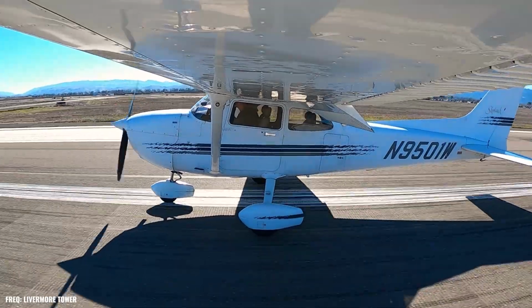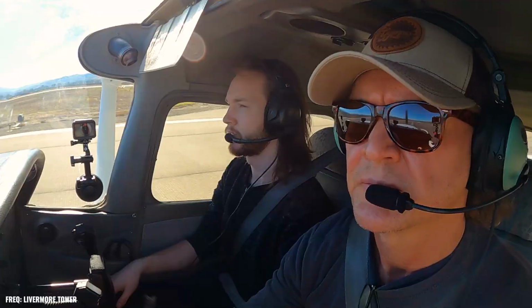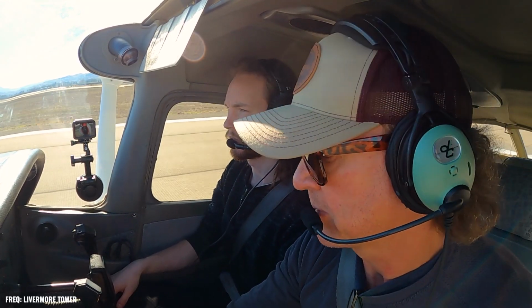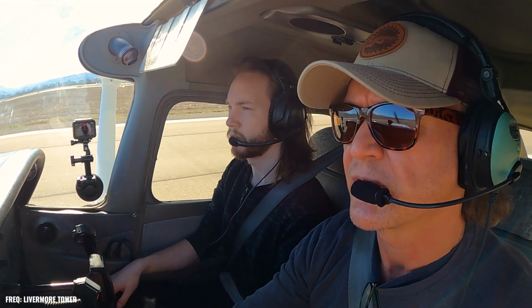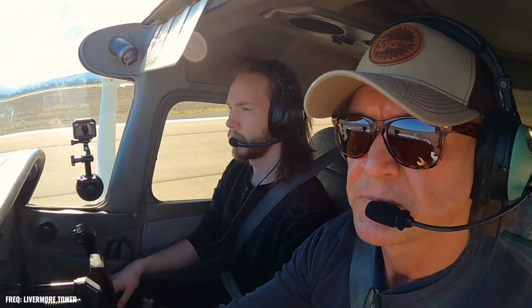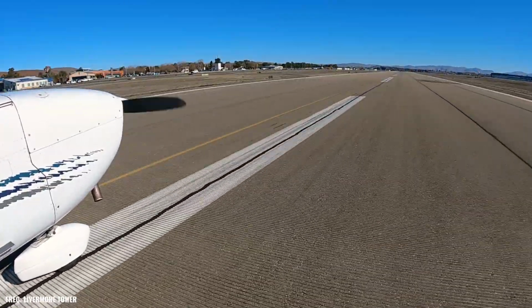Nice drop. Alright, we'll take the next one. 01 Whiskey will be taxi back for a left downwind departure. 01 Whiskey, roger, turn left at Echo, contact ground point 6. Left at Echo, over to ground, 01 Whiskey. Wind 050 at 10.